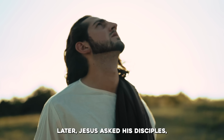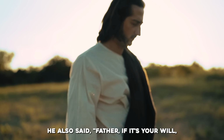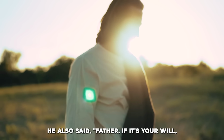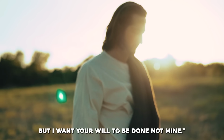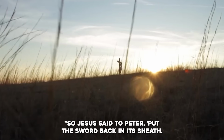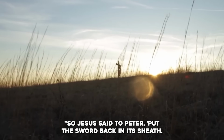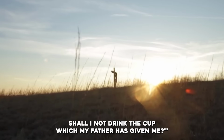Later, Jesus asked his disciples, "Shouldn't I drink the cup that my Father has given me?" He also said, "Father, if it's your will, please take this cup away from me, but I want your will to be done, not mine." John chapter 18, verse 11. So Jesus said to Peter, "Put the sword back in its sheath. Shall I not drink the cup which my Father has given me?"